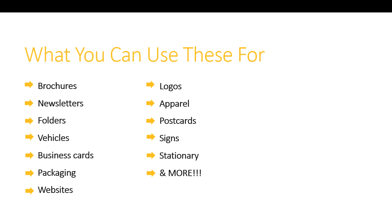So, what can you use these Photoshop product mockups for? You could use them for things like brochures, newsletters, folders, all sorts of vehicles, business cards, pretty much you name it, and there's a Photoshop mockup for it. And you can get really creative with how you display your work, because if you just show a logo, people maybe don't understand its potential, but if you are able to show it on stationery, a side of a vehicle, on a building, then people can really see the work that you've done.